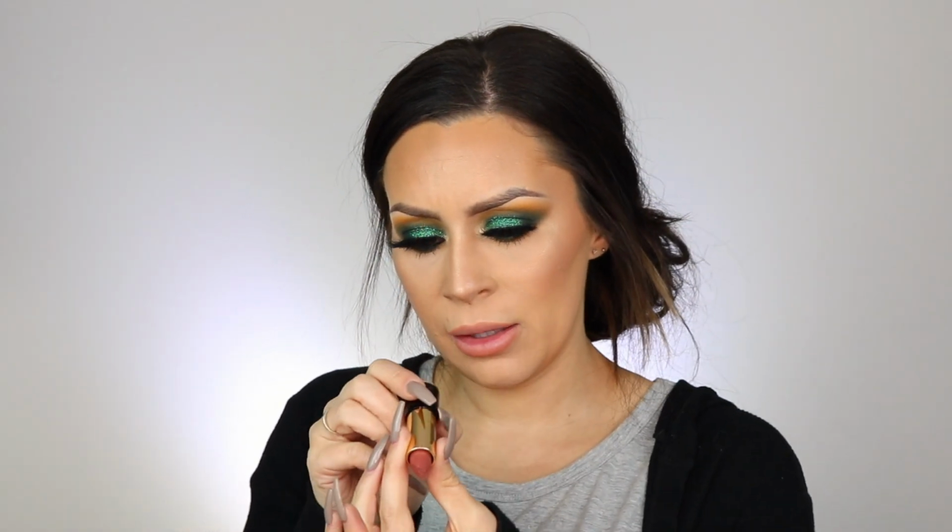I don't think I got anything out for my lips, so I have a Lancome lipstick right here in 254. I don't know. It's here, so I'm gonna use it. Lancome 254 something something Rouge. I don't really have time to change it because my camera's gonna die.